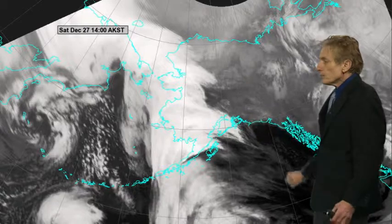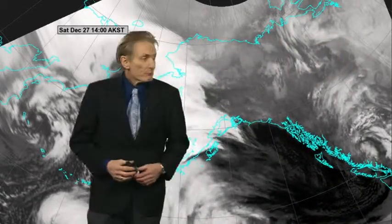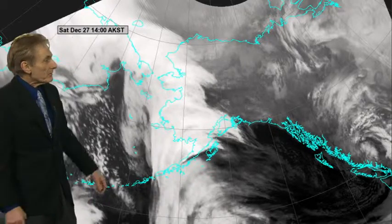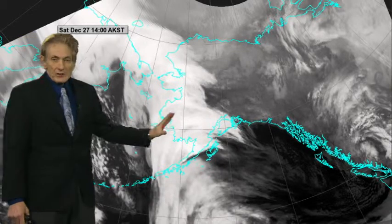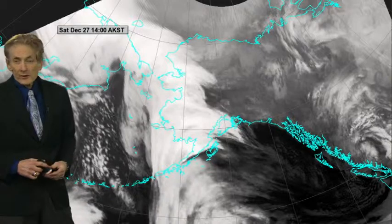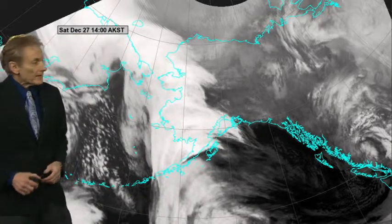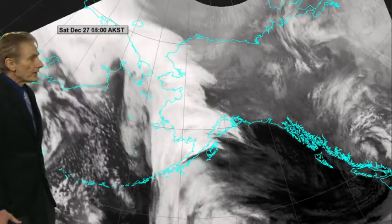But pretty fair here, strong high pressure building in over the eastern and central interior areas, and high level moisture, this is all cirrus right through here. The main precipitation producing area is back out just along the coast and gradually shifting eastward here, but this just cloudiness in that area and clearing out over the panhandle and cooling off as really strong high pressure at the surface develops over northwest Canada as a strong upper level ridge builds right up across interior Alaska.